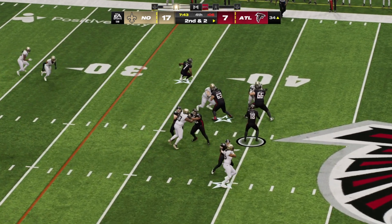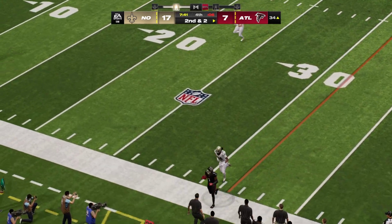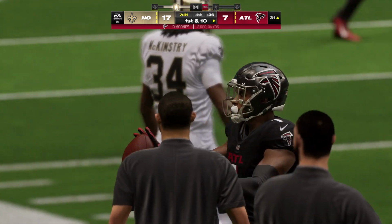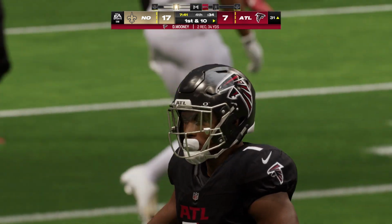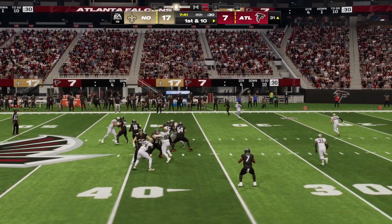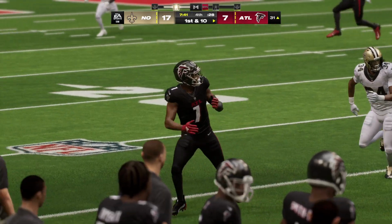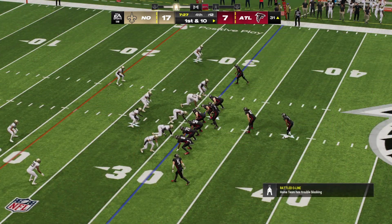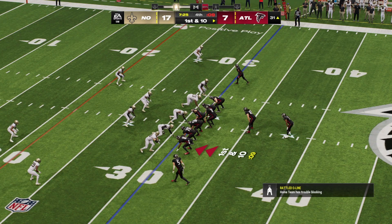Now Cousins. And this will be caught by Mooney. And he gets it down a yard or 2 shy of the 30 before he's out of bounds. And they keep those sticks moving forward, that time with a gain of 3. Line of scrimmage, the 31 now on 1st and 10.